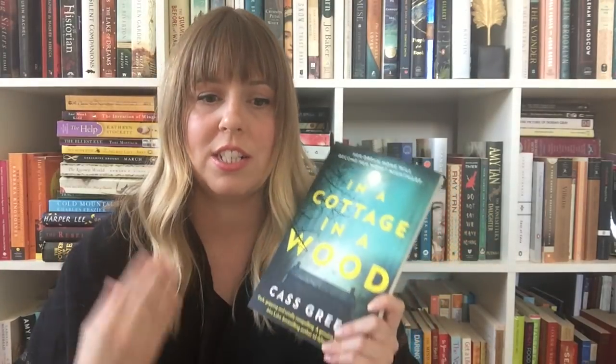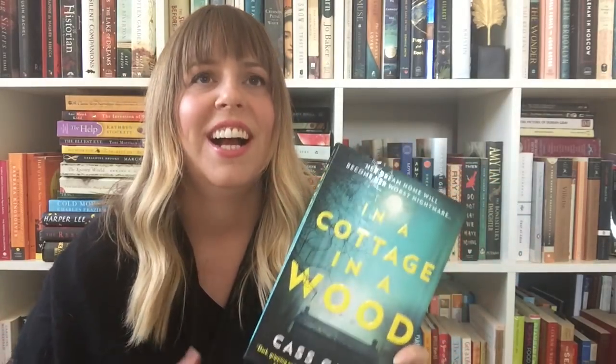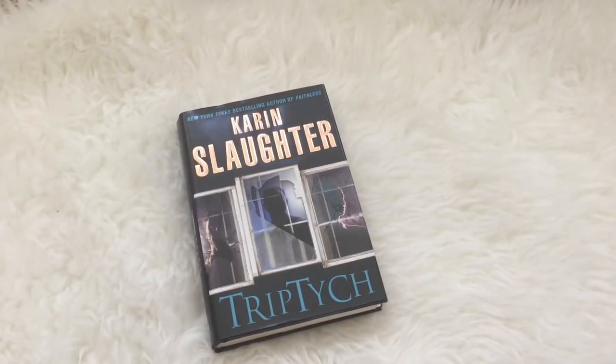affected by that. She decides to leave the city for a little while just to have some downtime and kind of work through what just happened to her. And she finds this little cottage. This whole thing kind of just lands in her lap. She goes to this cottage, and she starts noticing a strange thing. The cottage has bars on the windows, and there's just something not quite right. So yeah, In a Cottage in a Wood. It sounds really fun. I also picked up Triptych from Karen Slaughter.